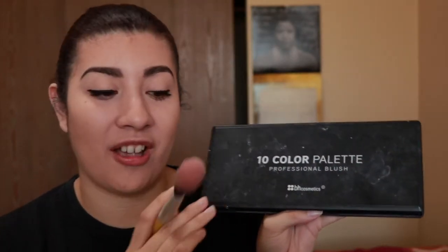So next one is blush, a book with a cringe-worthy romance. For blush, I have the 10 color palette from BH Cosmetics and BH Cosmetics blush brush. But then I go with this pink one and this pink one, and I just tap, and then I smile and I just go tap, tap, tap, and then I just go woo!